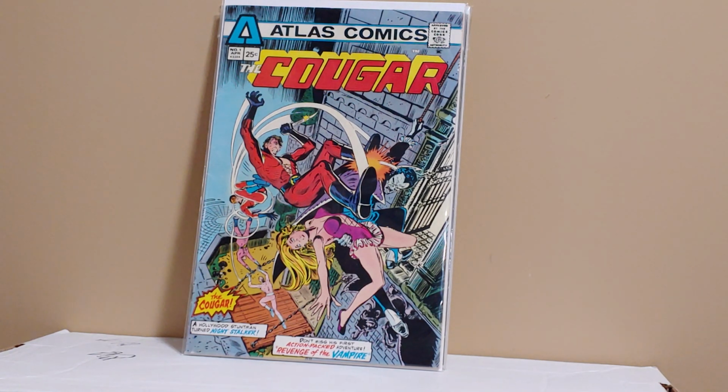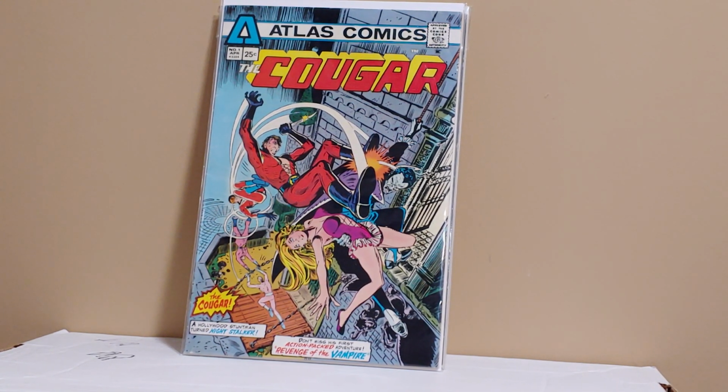Cougar Comics number 1. Working on the Atlas books. I've talked about this before. To reference Tony again, Why Not Art? I know he has all of them, including the magazines. I believe there's 67 of the comics that they did. And I'm just trying to slowly pick away at that.